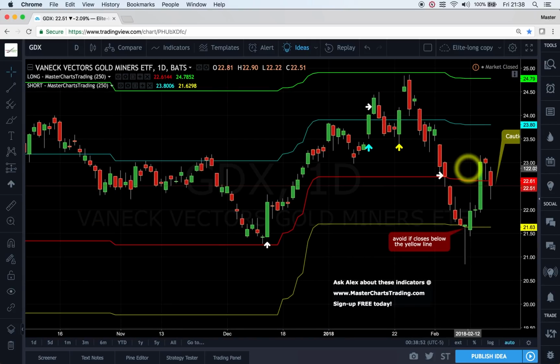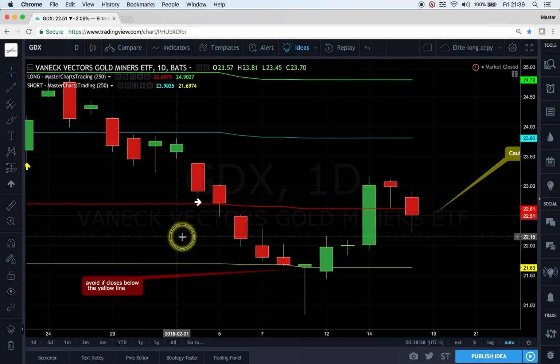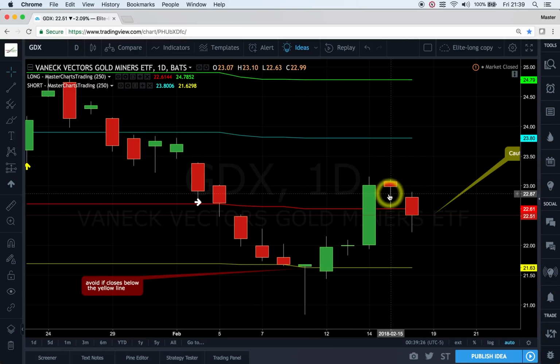Okay, and here's GDX on a daily time frame. I'm going to zoom into some price action of late. It's really cool, I thought. Here's that price action on the 9th of February of this year. Look at these indicators, they're calculating this value. Notice how it closed just above this yellow line and narrowly avoided the bear market. That's a classic hammer candlestick, like a doji hammer. And notice a big rally afterwards.